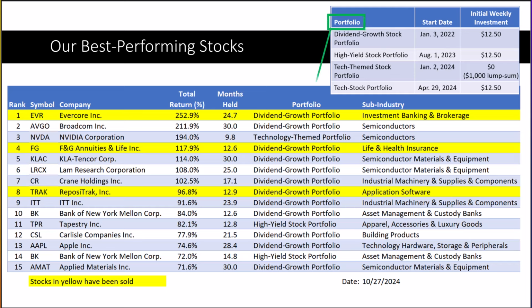This slide shows our best performing stocks based on when they were initially purchased. This includes all 4 of our portfolios this week, but as you can see in the upper right, in the little table, the dividend growth stock portfolio was started much earlier than our other portfolios, which means the stocks in that portfolio have had much more time to see their prices rise. Therefore, this list of best performing stocks thus far will be dominated by our dividend growth stock portfolio, at least for the time being. For example, our tech stock portfolio is our best performing portfolio on an annual basis, but because it has only existed since April of this year, none of that portfolio's stocks have made this list yet. But I'm sure they will eventually.